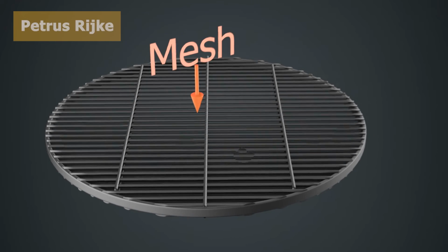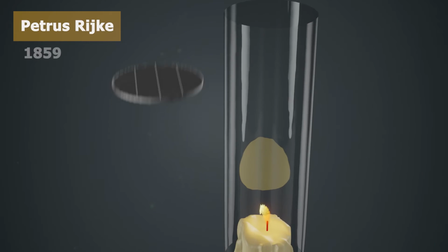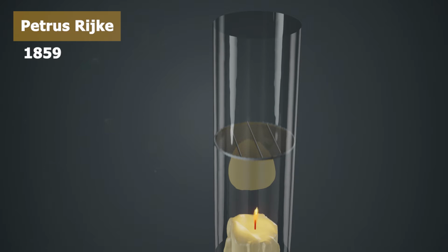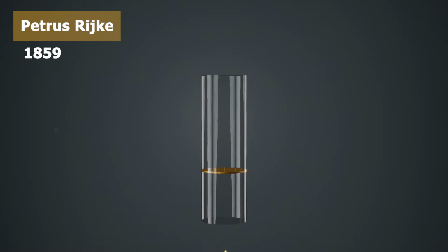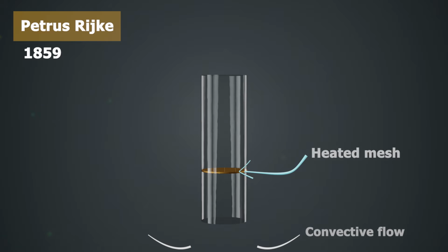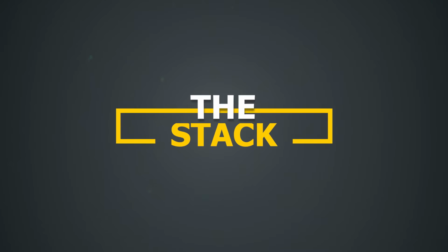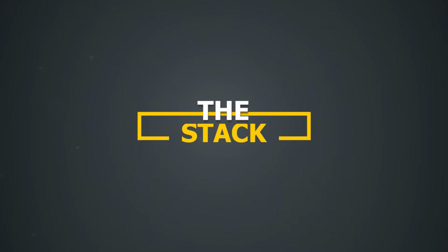However, in 1859, a very similar experiment was conducted by Petrus Rijke, who placed a heated mesh inside the tube instead of a flame. This made it clear that heat is the reason behind the emitted sound and not the flame itself. Through time, it was shown that this effect is enhanced when replacing the hydrogen flame or the wire screen by a stack of plates.